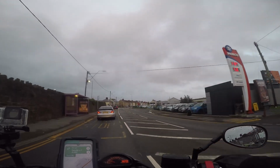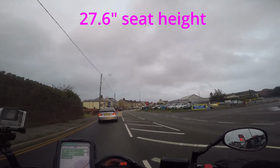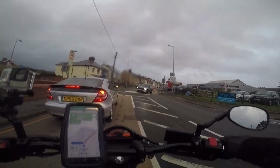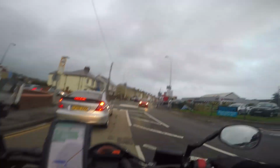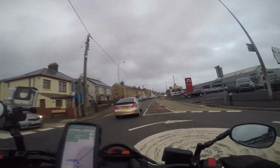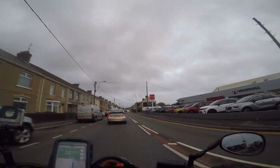I think she's 27 point something seat height, which is spread a little bit different to some, certainly to Raven. She's wider between your legs, as it were, and she's heavier, so the distribution of your legs, the seat height is a little bit dependent on that.